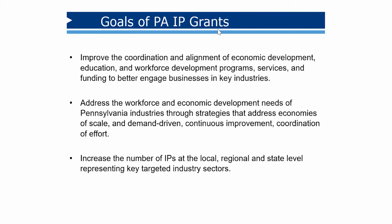So some of the goals for the IP program are to improve the coordination and alignment of economic development, education, workforce development, services, and funding to better engage businesses in key industries. And these are the industries that you all represent. These are going to be a priority within your region that we want to support because they help to make your local economies thrive and your communities thrive. We want to address the workforce and economic development needs. And we do that by creating economies of scale and focusing on demand-driven needs, continuous improvement of the industry sector, and coordination of all efforts.